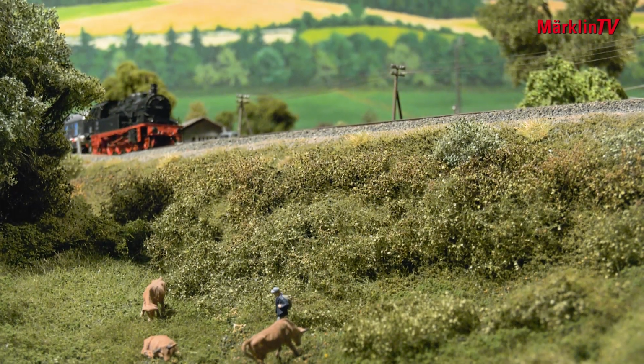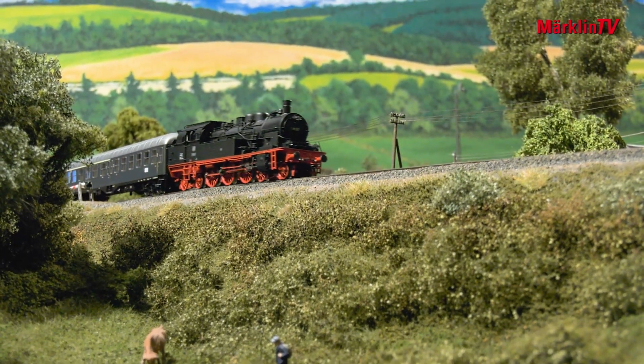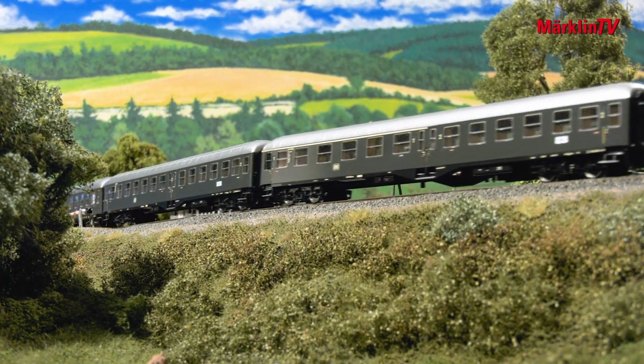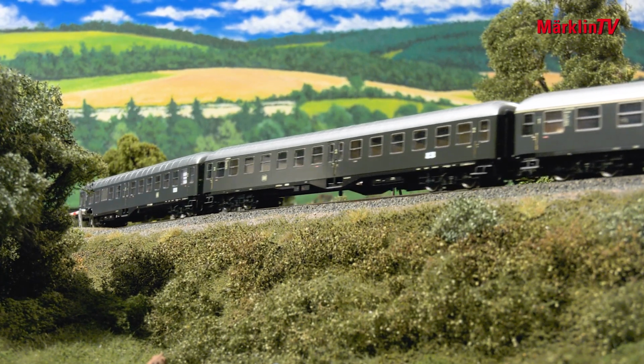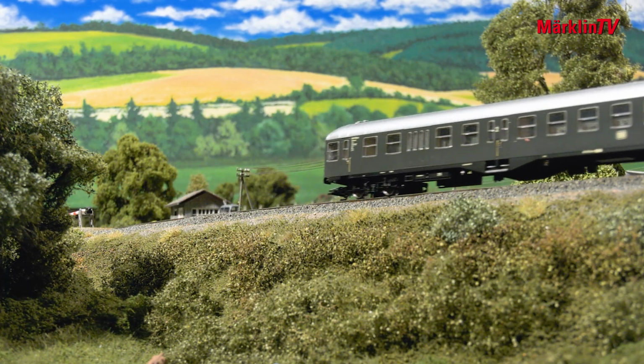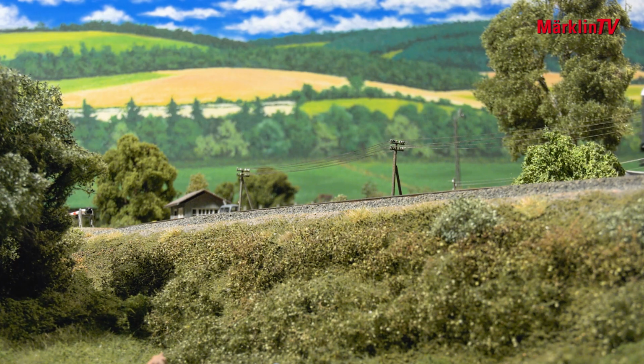A smoke generator can be mounted separately, and the 3 bottle green passenger cars can be combined into a realistic express train true to the original. Please note that all models are pre-series versions that don't represent the finished products.